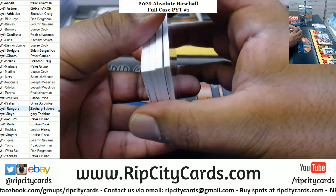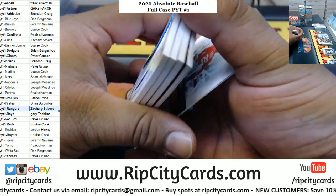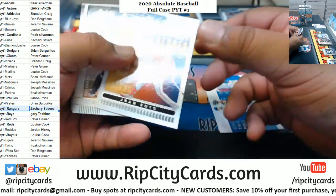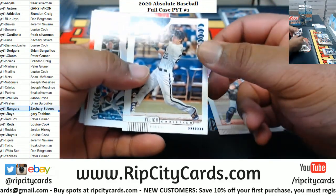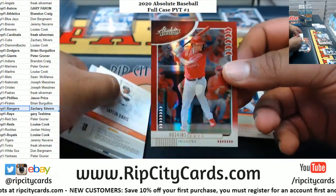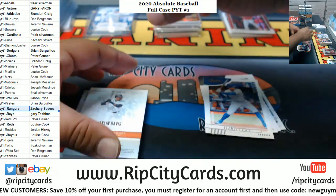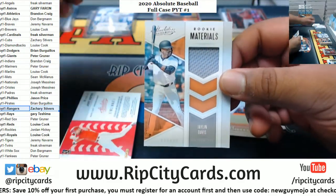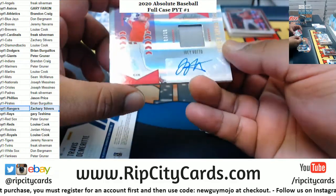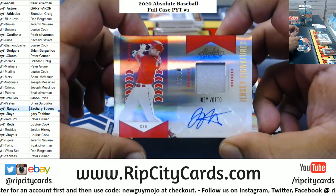Anyway. I think it's the last two back here? Yeah. Alright. The 1-2 Punch. Kershaw, Buehler, Soto, Yasmani Grandal, Yelich, Yoán Moncada, Jorge Soler, Rhys Hoskins /99. Jalen Davis, relic. Joey Votto, 7 of 10. Patch autograph right there for the Reds.